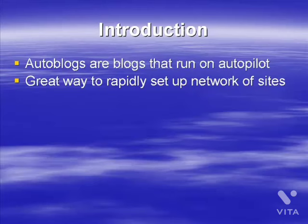They're very easy to set up, and if you do them right, you can roll out an auto blog in 5 to 10 minutes. In an hour you could set up 5 or 6 sites easily, perhaps even more, depending on how quick you are with them. So you can really do some very good things with auto blogs.